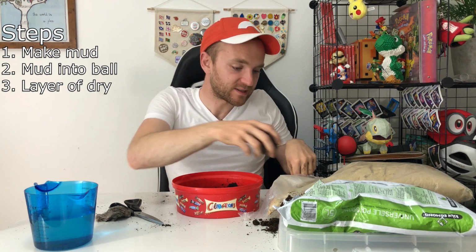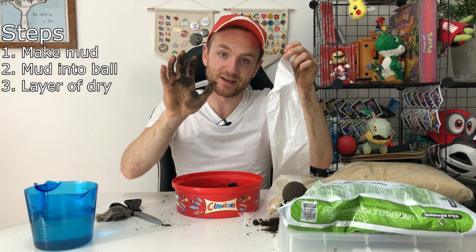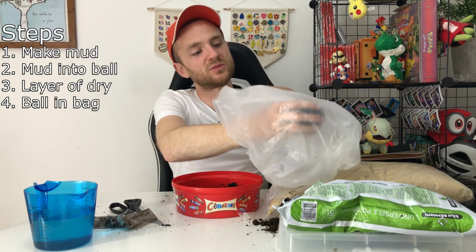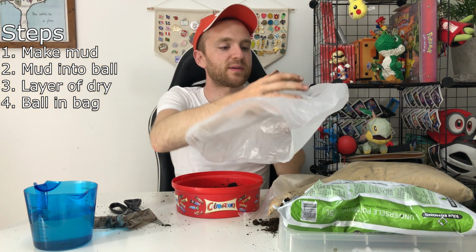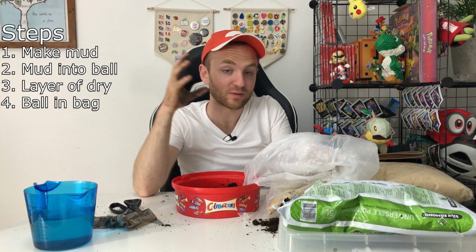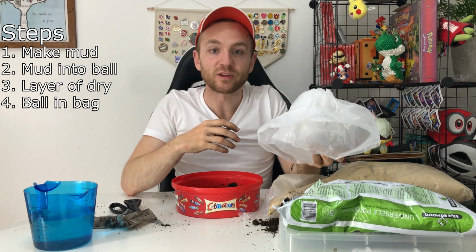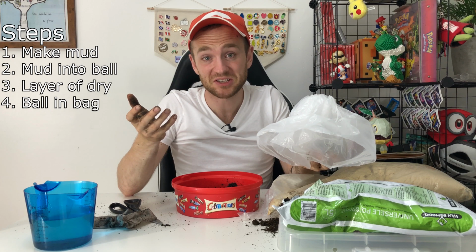What we need to do is get our plastic bag. This is a nightmare, by the way. And then we place the ball in the plastic bag and we leave it for a considerable amount of time because this will draw the water out of the ball. Through the magical power of condensation, it will hopefully dry the ball out. So there's nothing left to do but go to sleep.